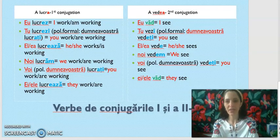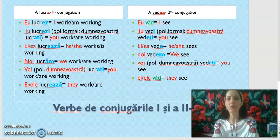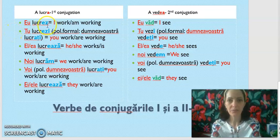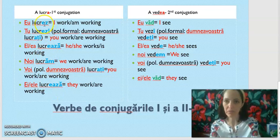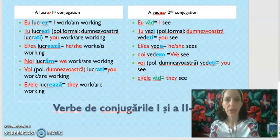The second part of today's lesson consists of two verbs belonging to two different conjugations. So for the first conjugation, conjugarea întâi, we have a lucra. You might have mentioned it before. And the endings are in, shall we say, light blue. So we say eu lucrez, with the ending ez for the first person. I work or I'm working. Tu lucrezi, with the ending ezi.